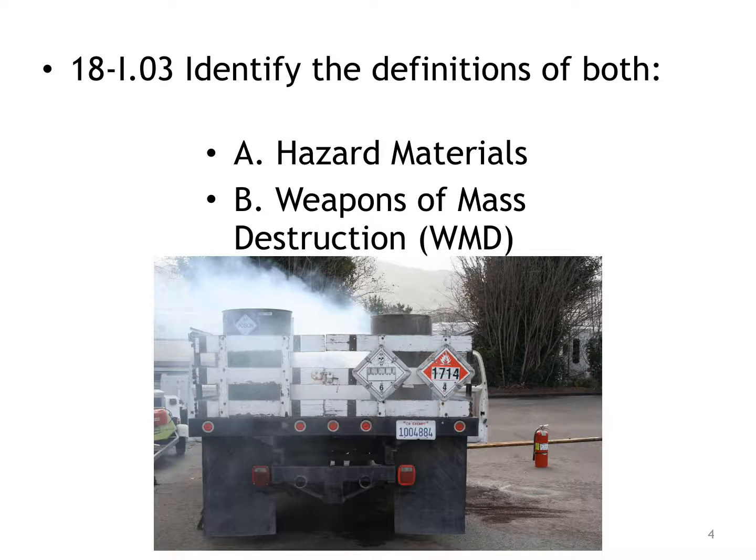A hazmat is defined as substances in quantities or forms that may pose a reasonable risk to health, property, or the environment. A weapon of mass destruction is going to be any weapon that causes a large health risk, injury risk, or structural damage or risk to a population.